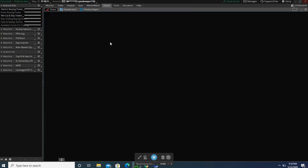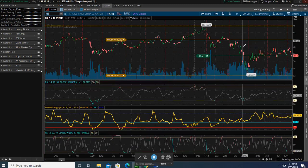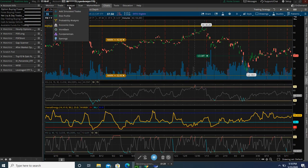We go to the charts. Let's just pull up FXI on our chart. We've got 32 and 42, so these are our marks. I really like this position here, especially on the put side, because this is below our low there in the middle of March. We may get challenged here on the call side, but for now I really like this 80% on either side type of position. So I think it's going to be good.